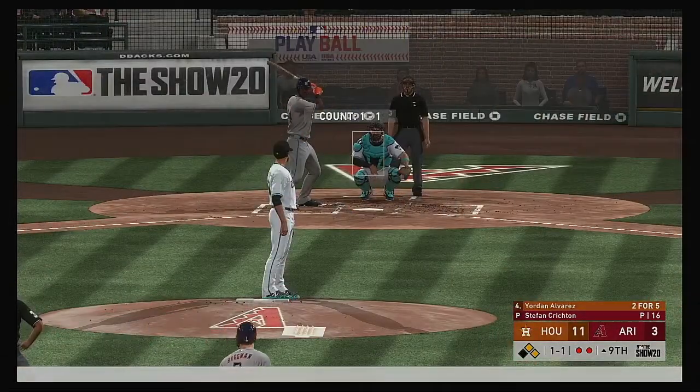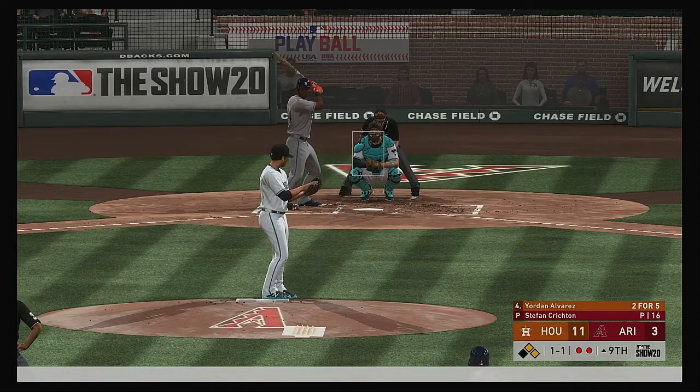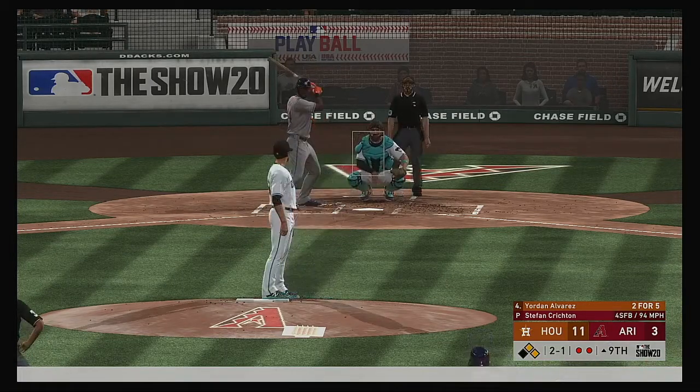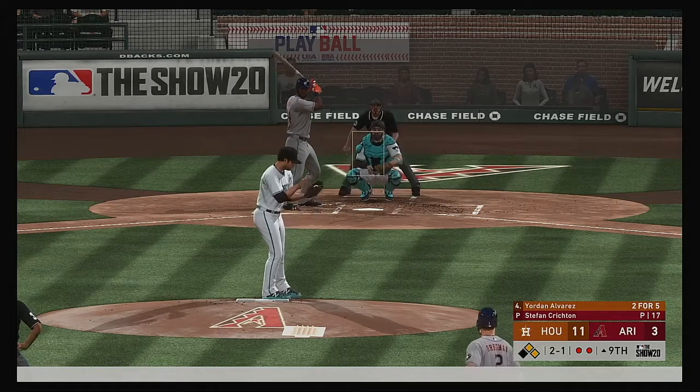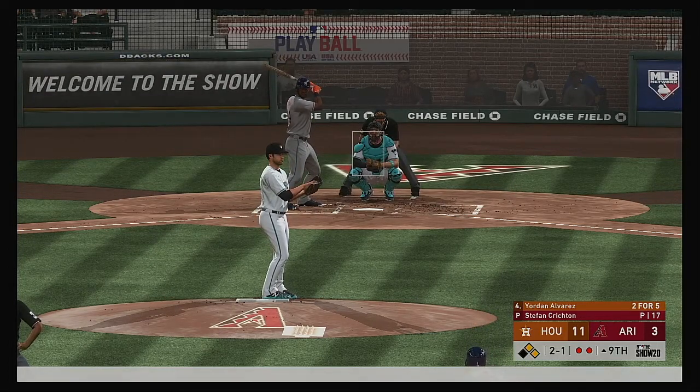Digging in and looking for more, Yordan Alvarez. He's coming off a solo homer in his previous trip. And that last at-bat when he went deep, he turned around a pretty good fastball. So I'm kind of thinking this guy's a good fastball hitter. So I might want to move that ball up and down and in and out and try not to throw it right down the middle of the plate.